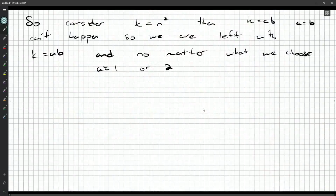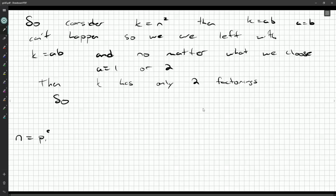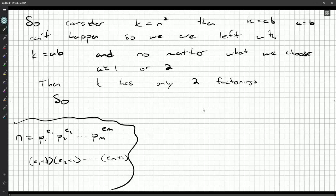Okay, so no matter how we choose, A equals 1 or 2, then K has only 2 factorings. So I probably should have introduced this a long time ago, to count the number of ways to factor a number, and maybe this would have made the question go a little smoother. Let's say M. If I write it in prime factored form, the number of factors is E1 plus 1 times E2 plus 1. That's the number of different factors a number has. Okay? Just a useful thing to be aware of.